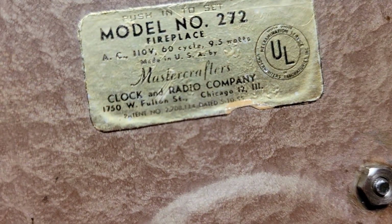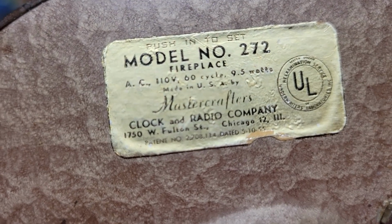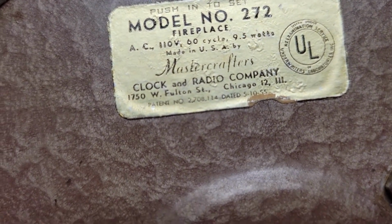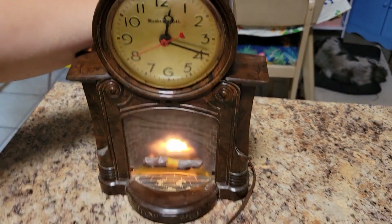Anyway, guys, there's something there. It says Clock and Radio Company, Chicago, Illinois. This is made in America. And I'm not seeing a date on it. Nope. Maybe. It's cool. 5/10/55, maybe? Oh, very cool. Maybe. So maybe this was made in the 50s. Anyway, very cool. If you guys are antique people and know anything about this, let us know. But anyway, there it is.